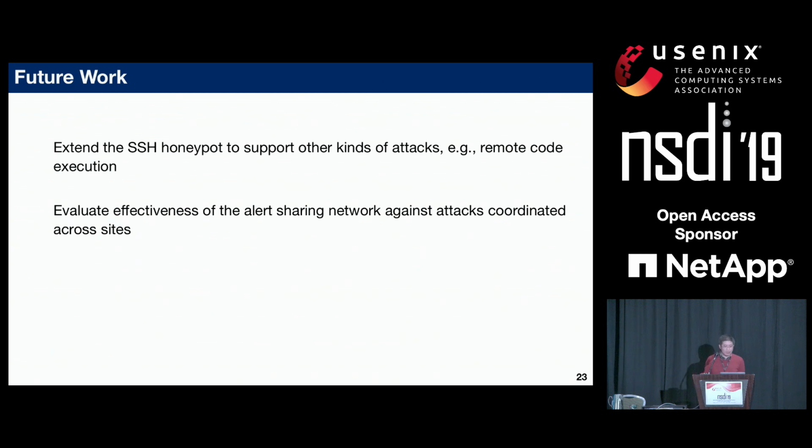In the future, we plan to extend our honeypot so that it can be used to attract other kinds of attacks other than the SSH brute force attack. And also, we want to evaluate the effectiveness of the alert sharing network in the detection and preemption of large-scale coordinated attacks based on the SSH brute force attack.